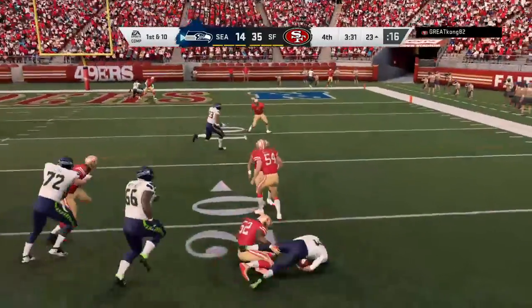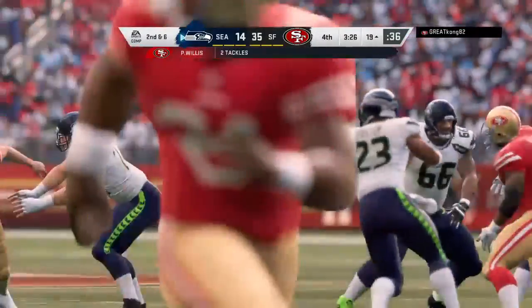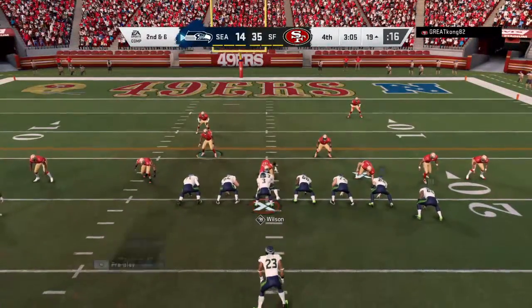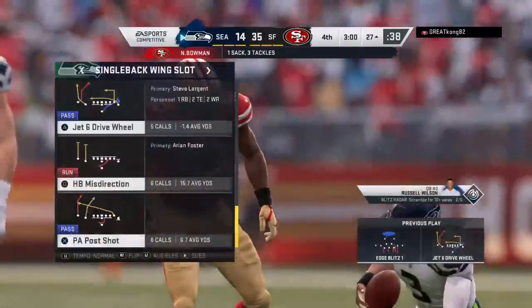Escaping the pressure right. And he'll be brought down inside the 20 at the 19. He'll wind up getting right about 4 there on the scramble. And it's 2nd down. 53 at the Mike. To throw again on 2nd down. Wilson, rush coming, and he's taken down.